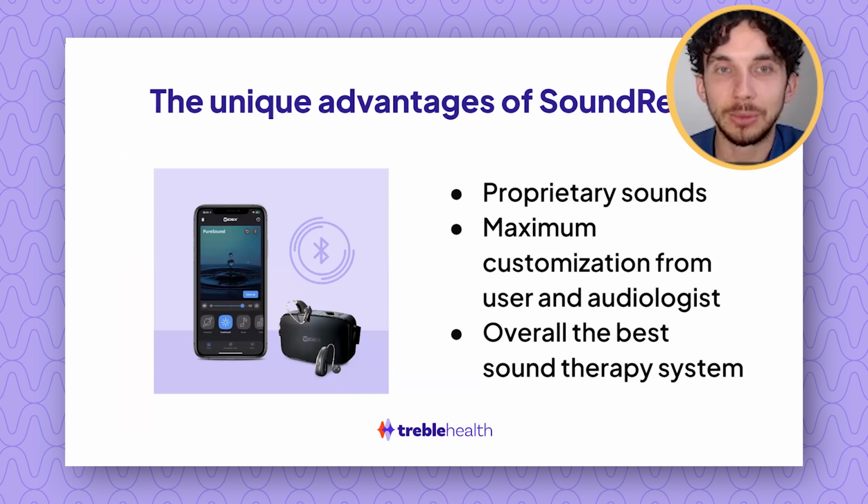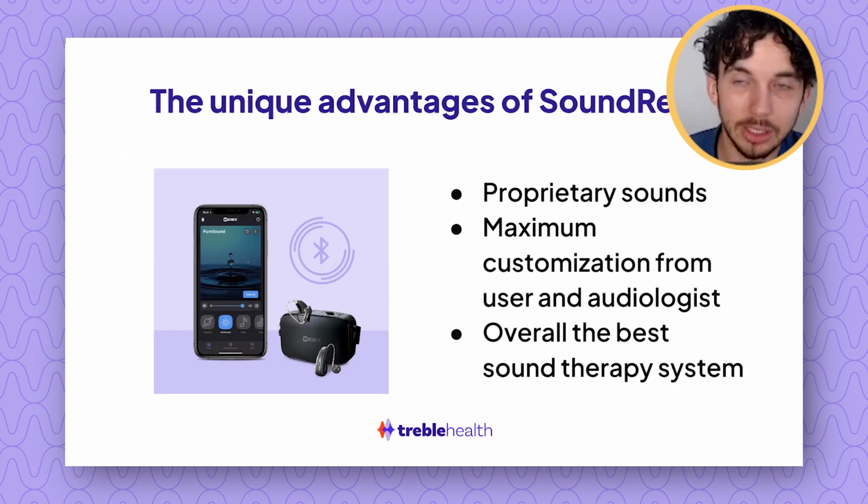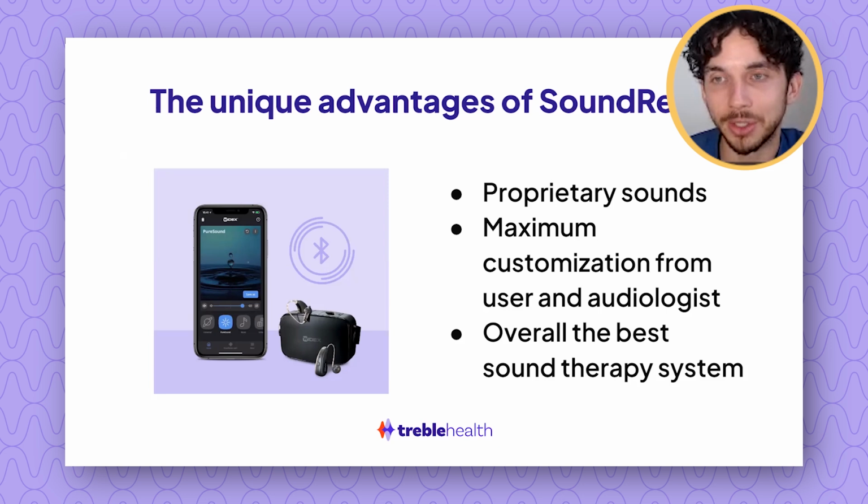So again, to review, the unique advantages of SoundRelax are that those sounds which are customized for tinnitus and are played through the devices in the ears, that makes the most sustainable, effective path forward to have tinnitus treatment via sound therapy. And other devices do not have those SoundRelax, those 8 soundscapes inside of the devices. They could potentially stream them through YouTube or through an app, but it's just not the same.